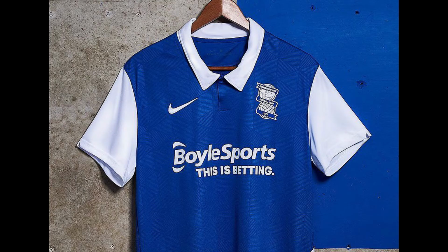Now, we move on to St Andrews, the home of Birmingham City. Birmingham will have their kits made by Nike this season. The triangular pattern on the shirt looks good, the sleeve is plain, the white sleeve looks alright, but the collar really doesn't suit it, and I think it ruins the kit. I'm giving this one a C.